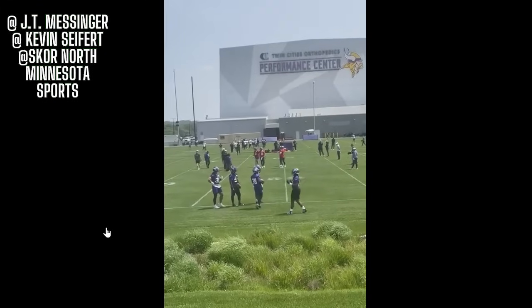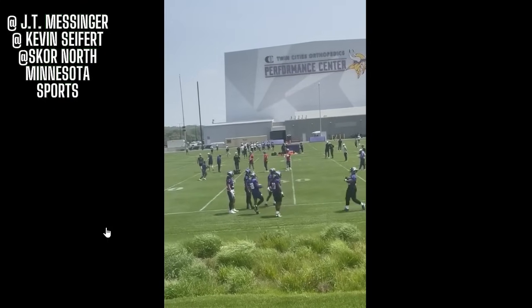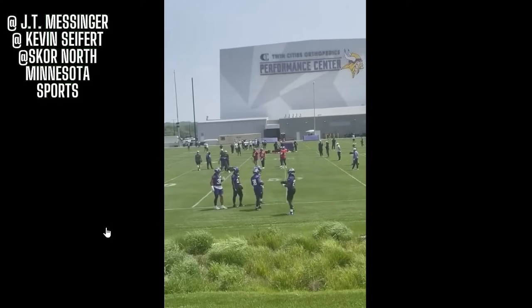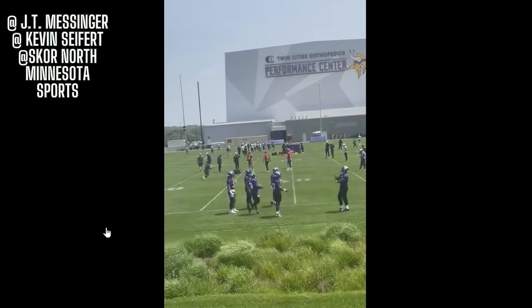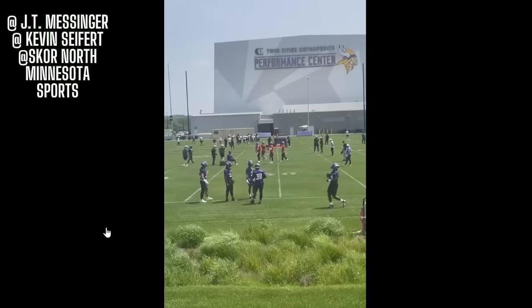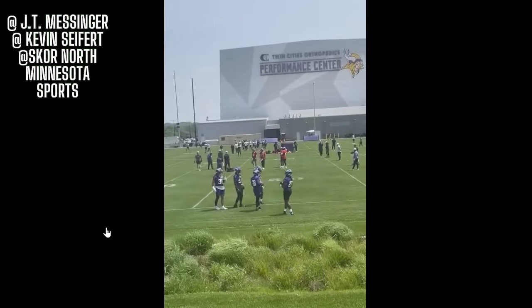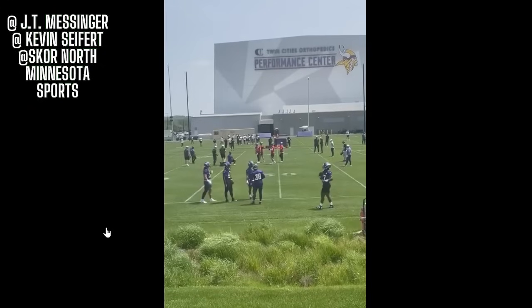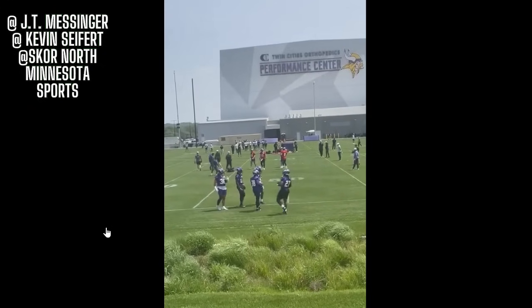Now, we did get some more footage here of J.J. McCarthy. Nothing too crazy. Obviously, they're not allowed to show too much of 7-on-7s or 11-on-11s because they don't want other teams to watch that film and be able to tell what plays they're going to run and study for the games. So they're not really allowed to record that.